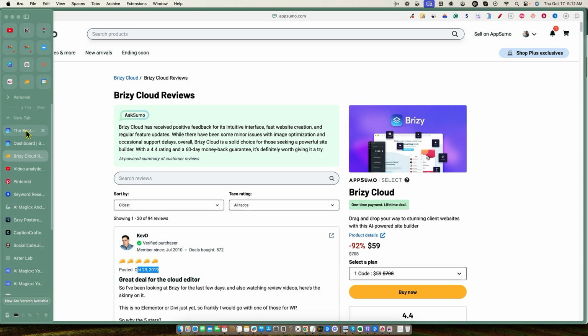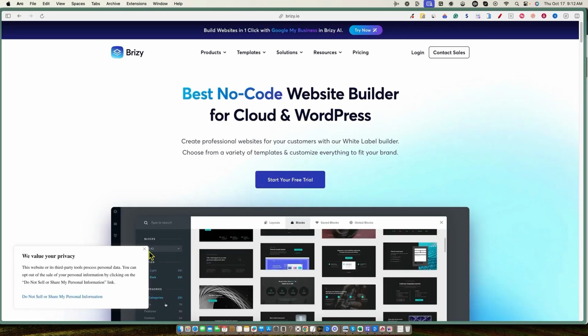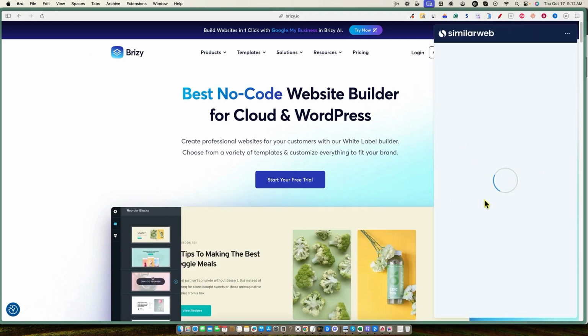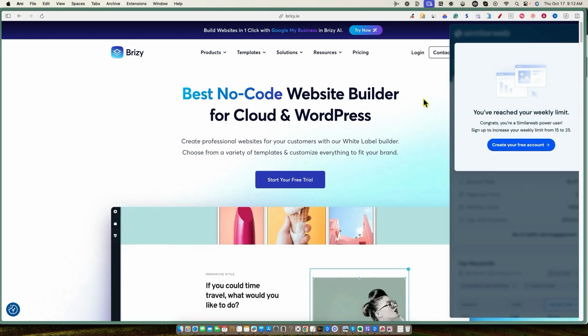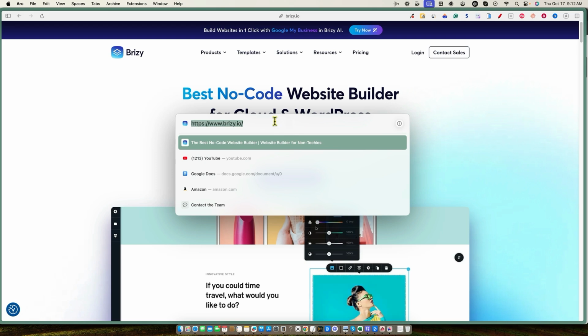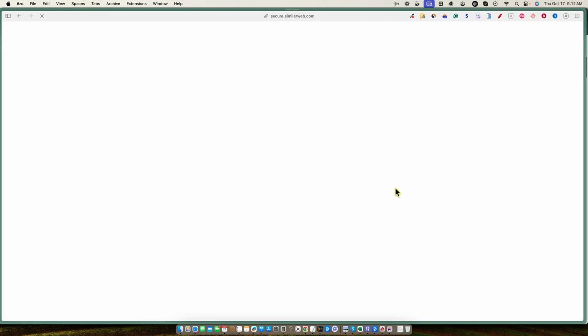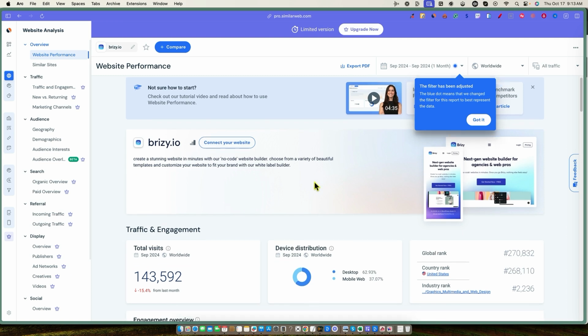What I like to do is go in to their site and just check out their website. And I'll go and look at SimilarWeb and just see what kind of traffic it's looking like they're getting. Oh, I've already used too much. I use that like on a daily basis. So what we'll do is we'll come over here. I have to log into the site now so I can look this up. Okay, so we've got Brizy.io.